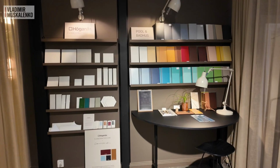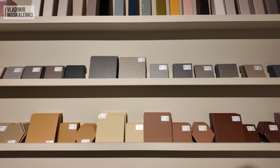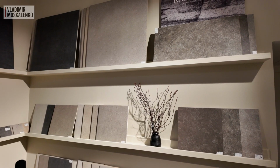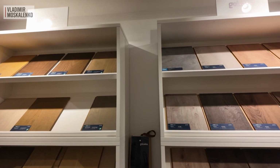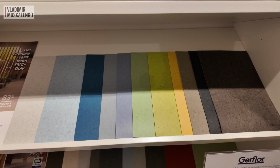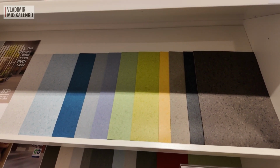Tiles are also presented, including Swedish tiles. They have a very specific color palette. These are either colored monocolors or any shades of gray in any absolute textures. But what Sweden is truly famous for is its manufacturers of wooden flooring, or wood-like flooring, and also carpet flooring, and especially linoleum, or marmoleum. In Sweden, there are many large companies involved in this field, and you can probably name these brands from memory.